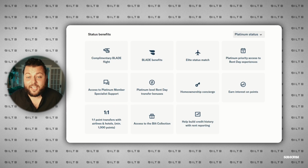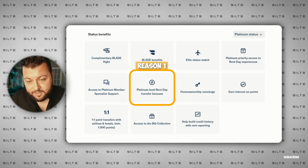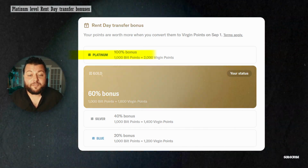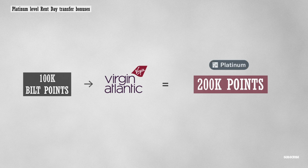I personally chase this status for 2 reasons. It offers the highest rent day transfer bonuses. So for September 1st, it offered a 100% points transfer boost to Virgin. So that means if you transfer 100,000 Bilt points to Virgin, you'll end up with 200,000 Virgin points. I can't begin to tell you how valuable that is. And now that I have platinum status, I have my fingers crossed for a 100% transfer opportunity to Flying Blue or Emirates.